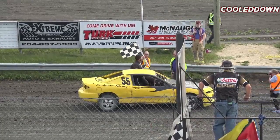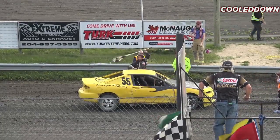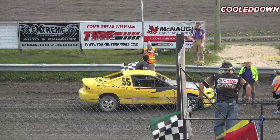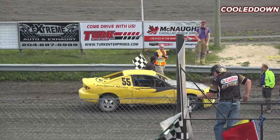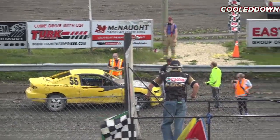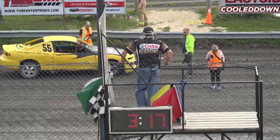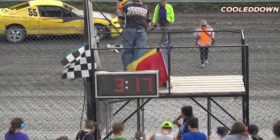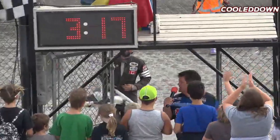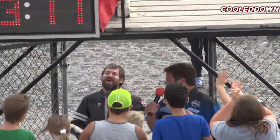All right, there's your winner, everybody. How about a big hand for him? Jeremy Wall in the yellow 55. Darren? Thanks very much, Pat Mooney. Jeremy Wall picks up the big 4-cylinder feature win. We'll get a quick interview with him in the 55 car. A lot more 4-cylinders out here today than normal, so that is a good sign for our entry-level 4-cylinder class.